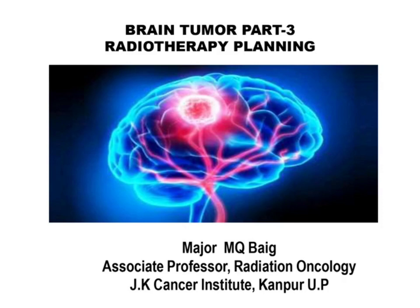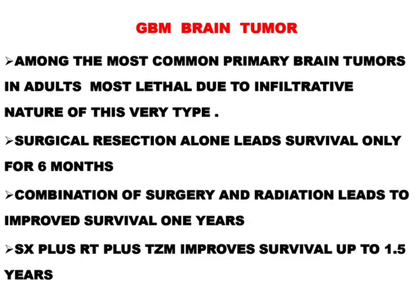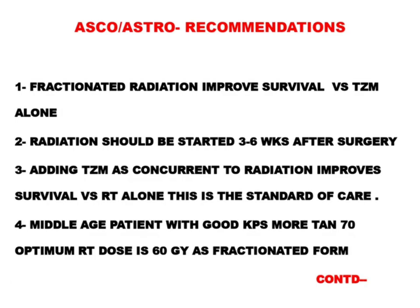Dear friends, good morning. This is my third topic on the brain tumor, which is brain tumor radiotherapy planning. In the first part we have seen the molecular oncology of a brain tumor. Second, we went through the recommendation of radiotherapy, surgery, and alkylating agent based on the molecular marker. And this third topic is precisely for the radiation oncology postgraduate students on how to go about brain tumor radiotherapy planning.